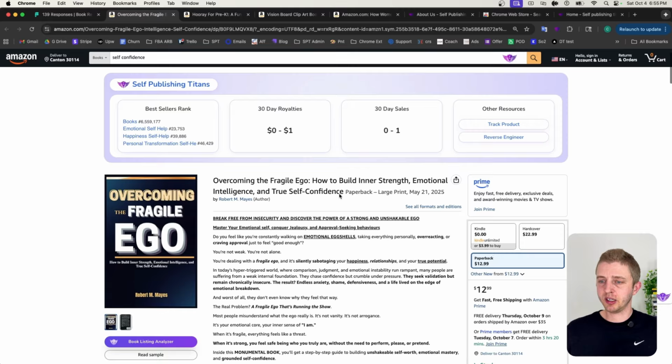And then overall, just the keywords that need to be improved. For now, you could just put them in your 7 backend keywords and see if that helps. And yeah, I wish you the best of luck with your book. Let's check the next one.